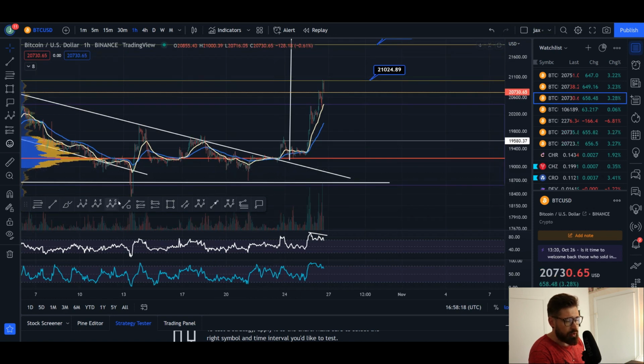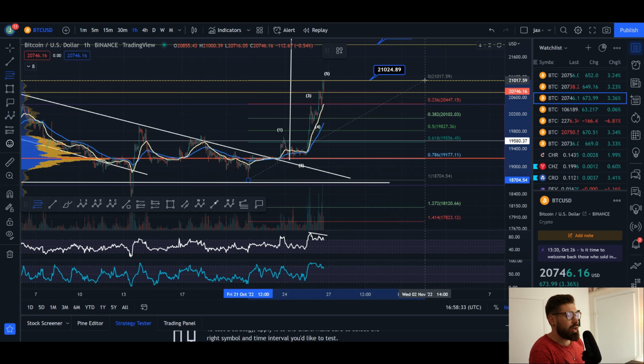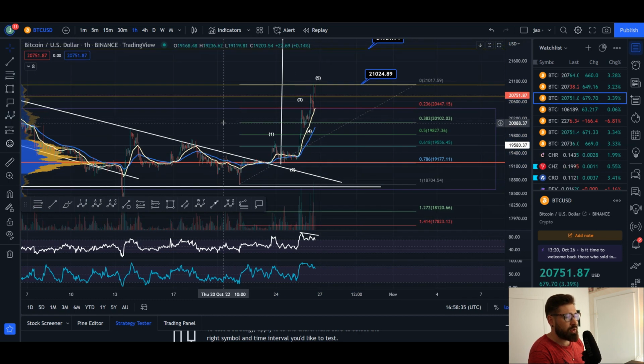Let me see here. Potentially what I would look at, now micro counting can be inaccurate, is a wave 1 to the upside. This is a wave 2 pullback, and then we pushed up in a wave 3, wave 4, your final wave 5. So if we were to start to retrace from this level, then you would look for a retracement in between the 0.5 and the 0.618 with a minimum target of the 0.382.